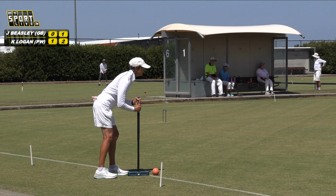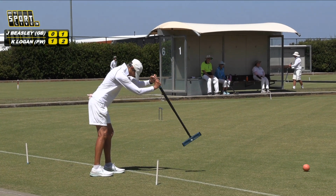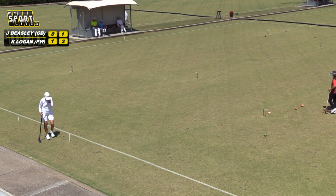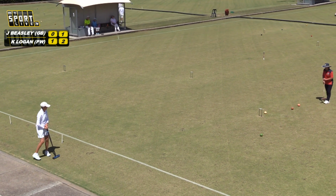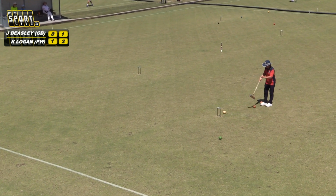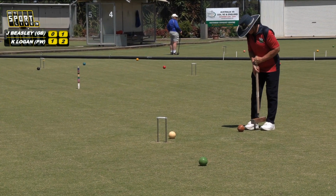So yes, Julie's hit another good clearance there, but she needs another couple of good ones, and she might not be able to maintain control of this one, trying to get white away from the hoop while staying somewhere in front. Green's not bad though. Green's a good clear on pink to stay under some control.